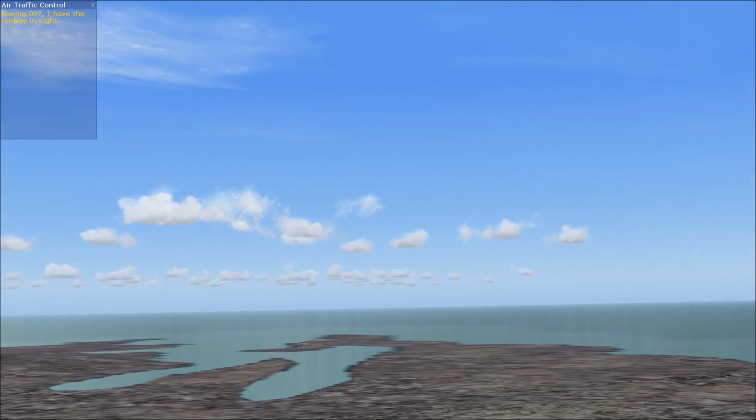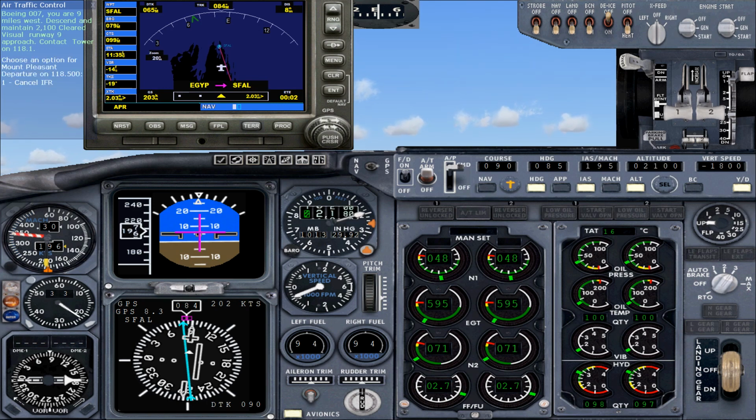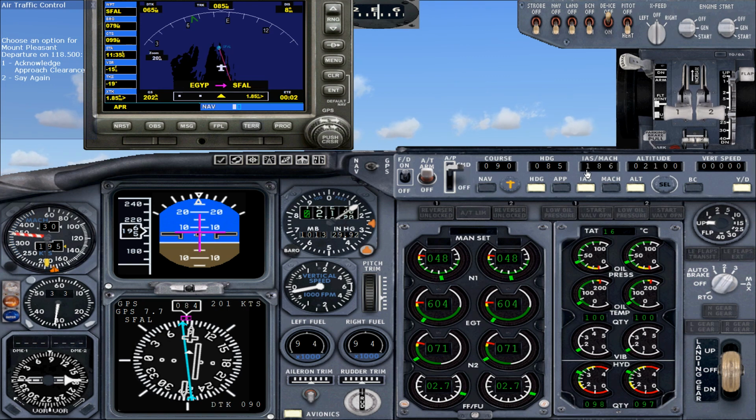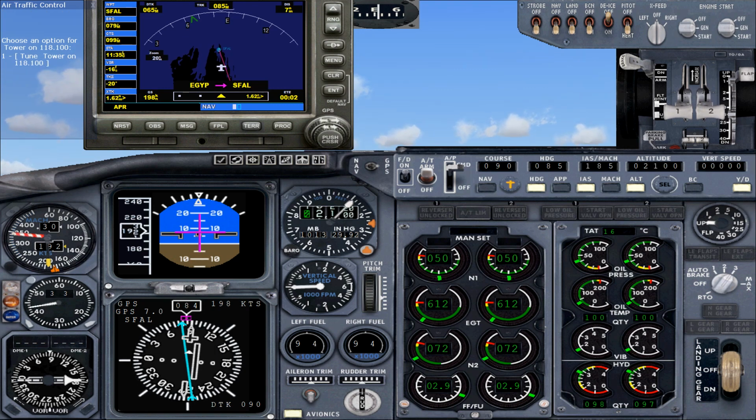Boeing 007, I have the runway in sight. Boeing 007, you are 9 miles west, descend and maintain 2,100, cleared visual approach runway 9. Contact tower on 118.1. Descend and maintain 2,100, cleared visual approach runway 9. Tower on 118.1, Boeing 007.